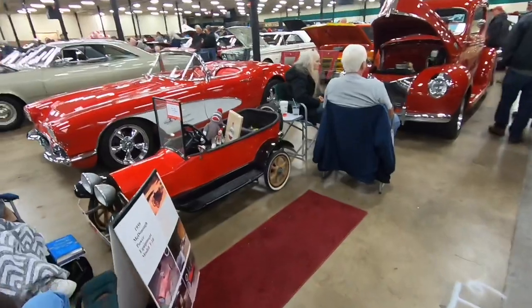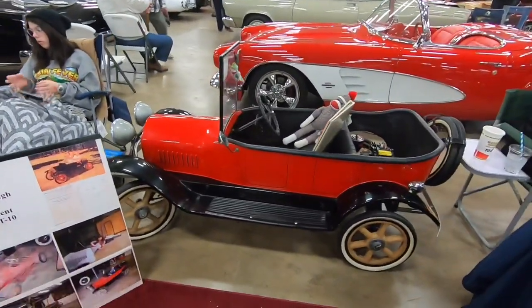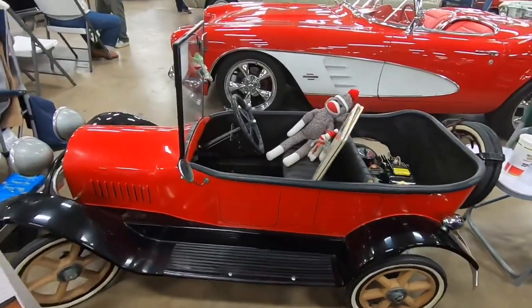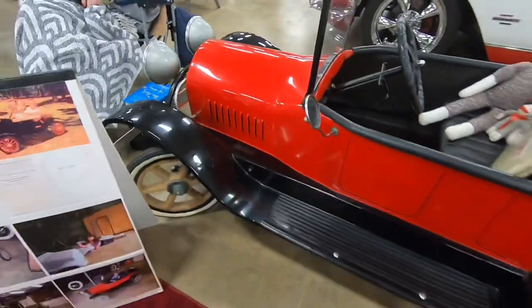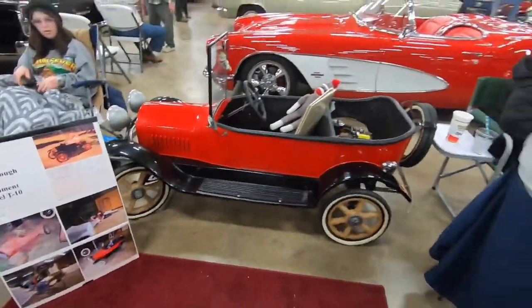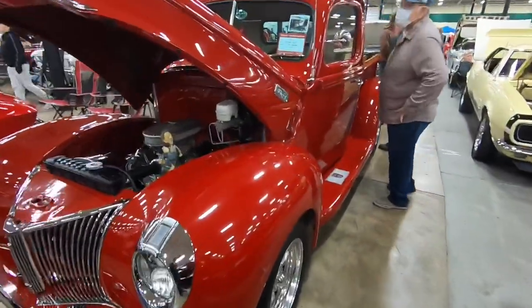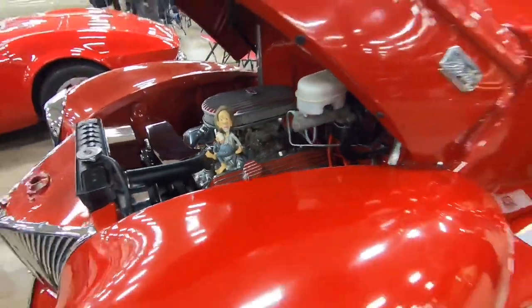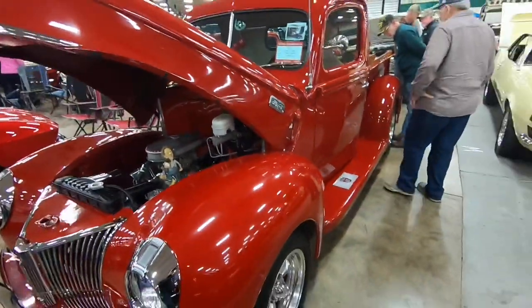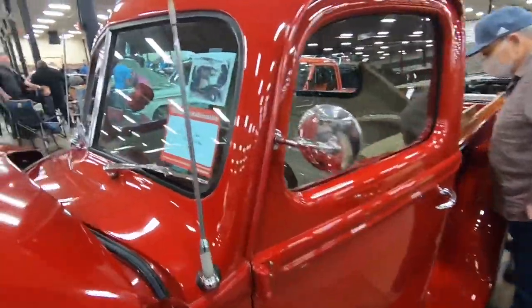Check out this little restored tot rod. This is a 1959 McDonough Power Equipment Model T10. Right here is one of my favorite trucks at the show today, y'all. 1941 Ford in an incredible shade of red. There's a little before shot.